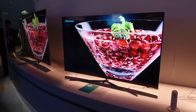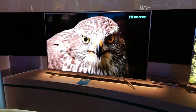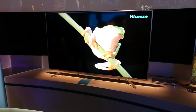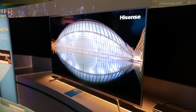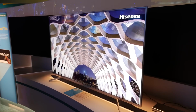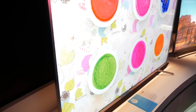Hisense had a pair of new TVs aimed at the UK market, with the flagship NU9700 offering a 70-inch screen size and a full-array LED backlight with local dimming. It can deliver 1000 nits of peak brightness and 85% of Rec 2020. The MU9700 supports HDR10 and is certified Ultra HD Premium. The design is attractive and the build quality is excellent.